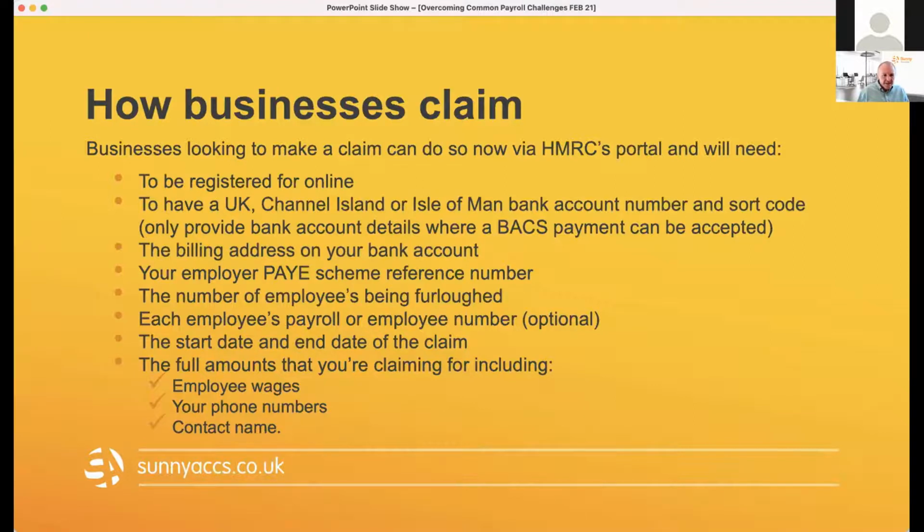A claim can be made in anticipation of an imminent payroll run, at the point an employer runs the payroll, or after they've run the payroll. Claims relating to each month should be submitted by day 14 of the following month, unless this falls on a weekend, and then it is the next working day.